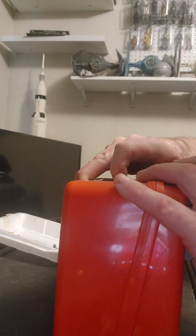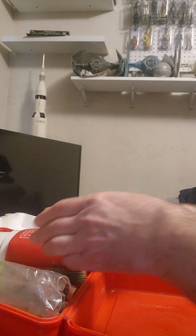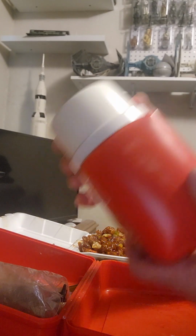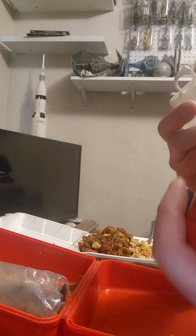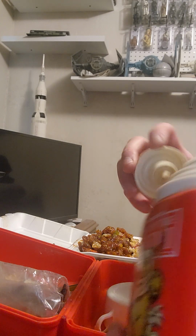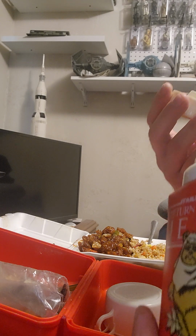If I can get it open without breaking it. There we go. Oh, look at that. Thermos. Should I open it? Is it going to stink? A lot of times people didn't use these things for just water. They're cool. It doesn't stink. Pretty clean.